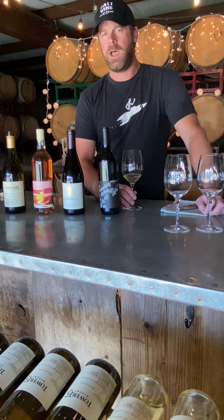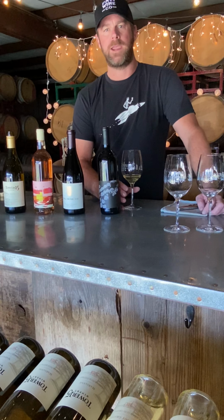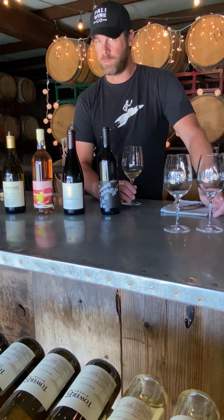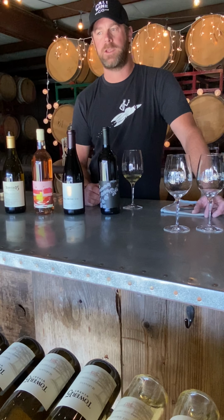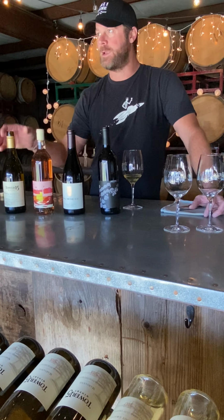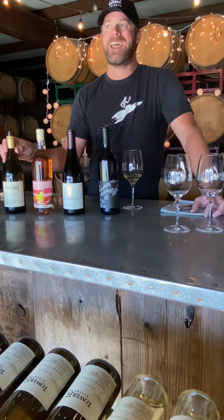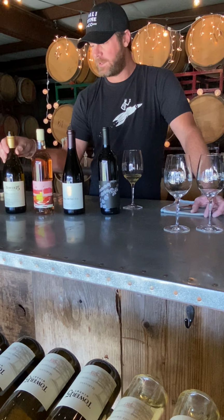And it's a blend of 4 different grapes, all considered white Rhone grapes, so they're native to the Rhone region of France, although these grapes are grown locally at vineyards throughout the Central Coast area. These grapes come from multiple vineyards in both Santa Barbara County and San Luis Obispo County.